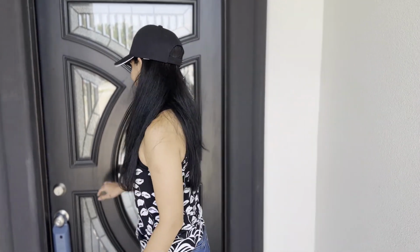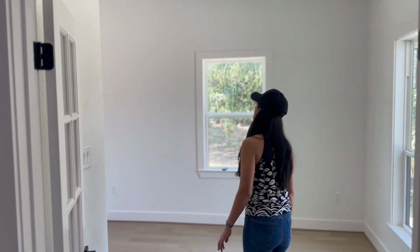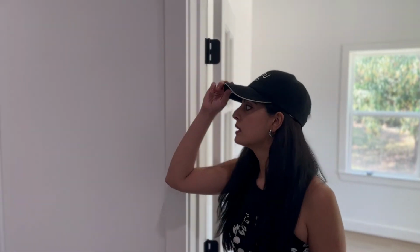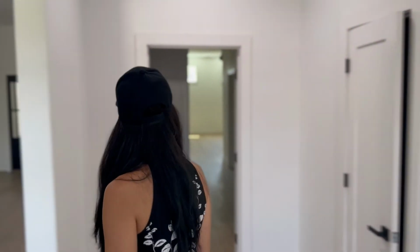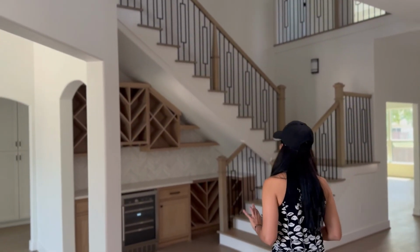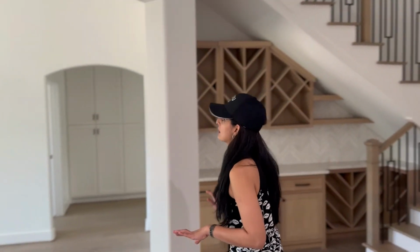Let's check out this house in Jersey Village, Houston. It's truly amazing. This looks like a studio, maybe like an office space. There's definitely a lot going on in this house. I feel I can easily get lost.